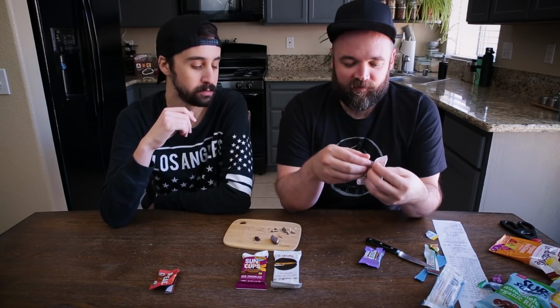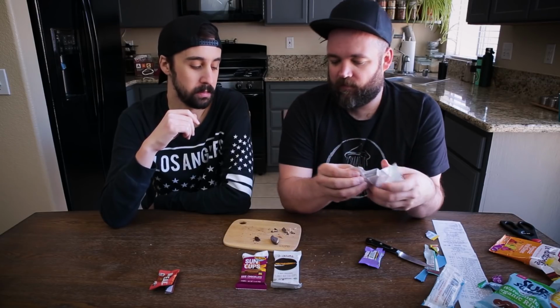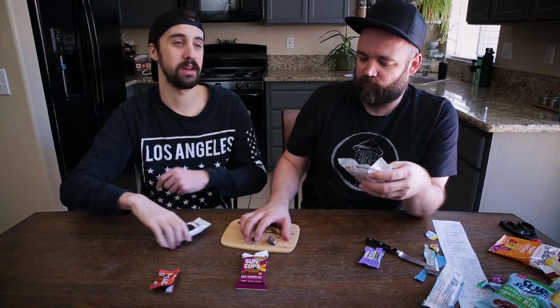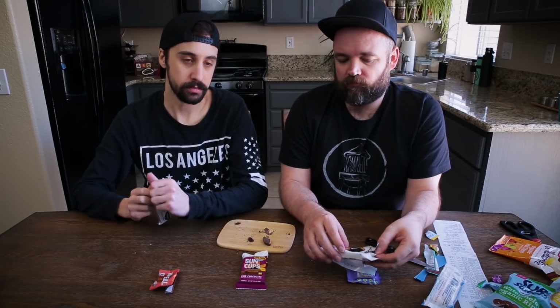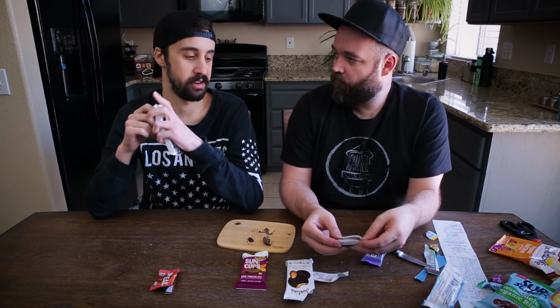Maybe we should have done almond butter to almond butter and peanut butter to peanut butter here. In terms of that being like a Reese's, I'm going to say maybe a 6. I agree. I'd go for like 7 in terms of flavor. Yeah, on its own, I'm going to say like a 7-ish.